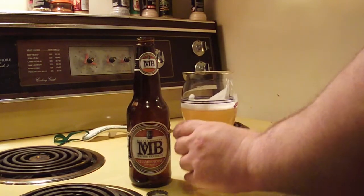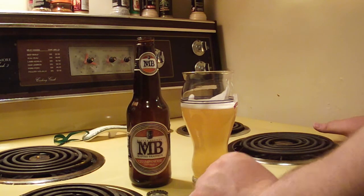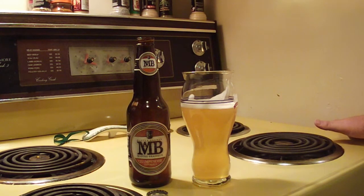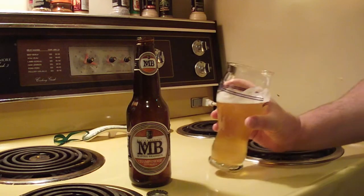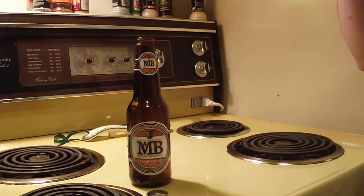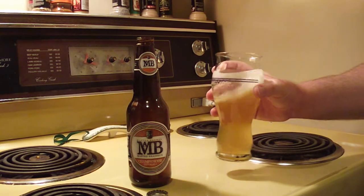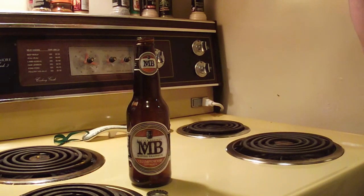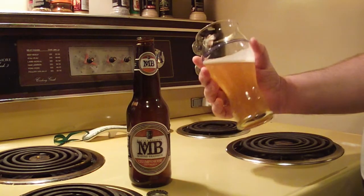Mmm. I'm almost picking up some darker fruit notes, maybe a touch of red grape in that sweetness, or a touch of raisin. I'm really digging that taste. It's got a nice citrusy pear taste to it. And by citrus, I mean more like an orange tangerine kind of taste. Wow, that's very nice. And it's a medium to light kind of beer.